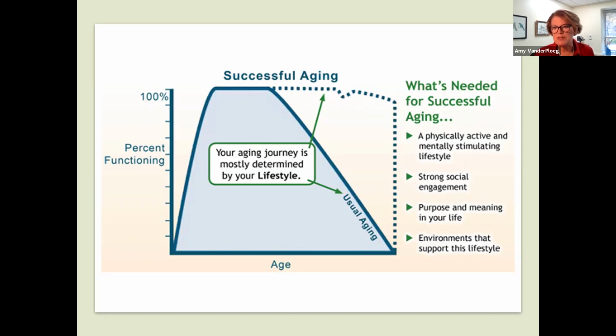The third thing that this study found was that purpose and meaning in life is extremely important for successful aging. So having a reason to get up in the morning, having plans that are made and plans that you need to keep because other people are expecting you. This could also mean spirituality, religion. That's purpose and meaning. That's a very important part of what's needed for successful aging.